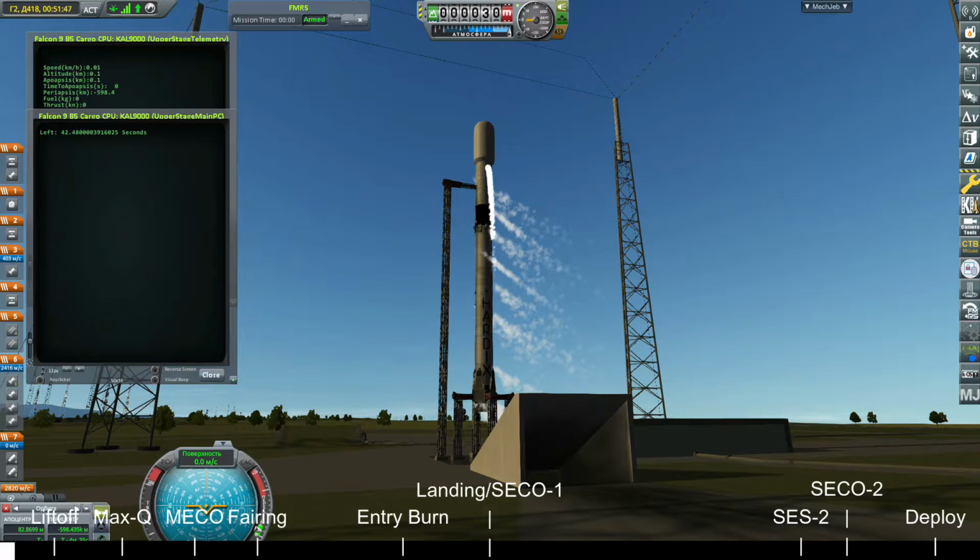LD countdown net, go for launch. There we go. The final call to SpaceX launch director is given to go for launch. We're at T-minus 35 seconds and counting. All systems are go.